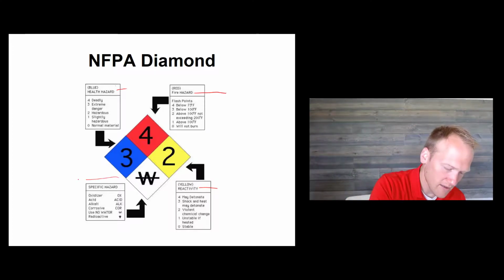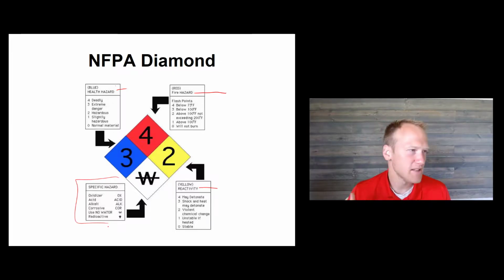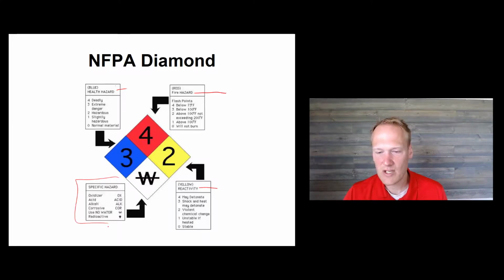And then down here at the bottom, we have what we call special hazards. It could be don't combine with water, it could be that it's an acid, it could be that it's a base, or that it's corrosive. Lots of different things we could put there.